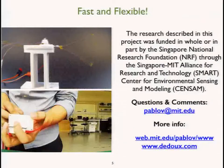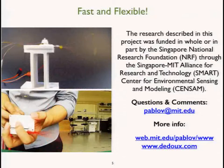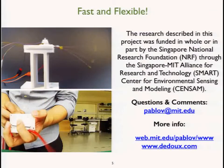The actuator is also stable at high frequencies. It has a very good bandwidth, and we can model force and energy consumption, among many other things.